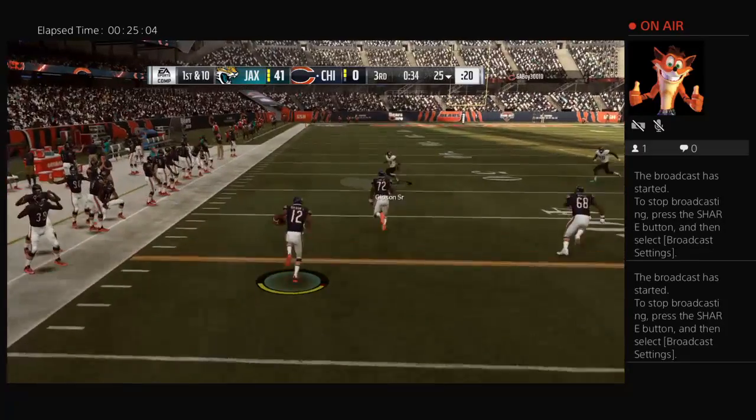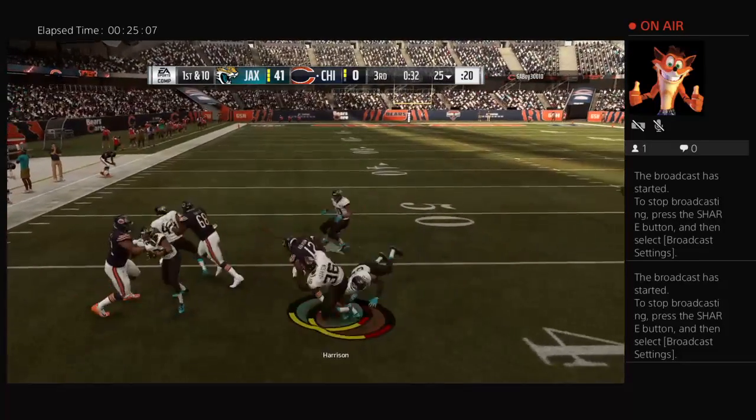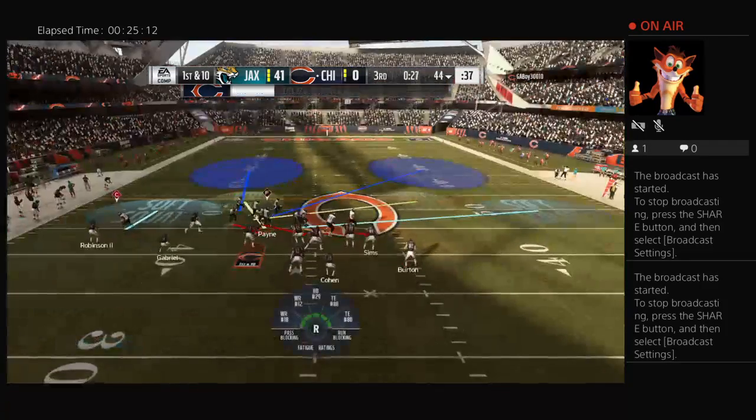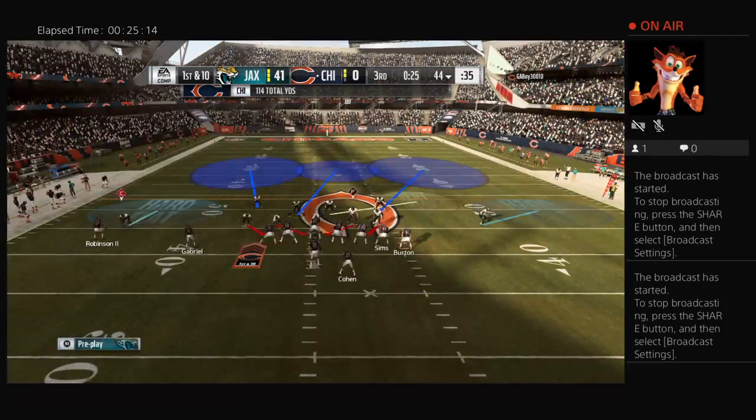He'll look to throw. Caught out left side by Robinson. And they'll get it up just short of the 45 at the 44. First play of the drive, a success, 19 yards.